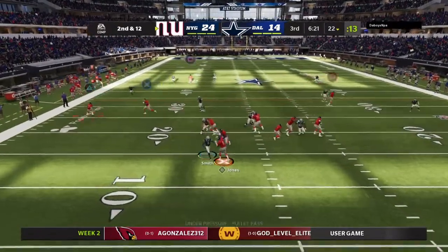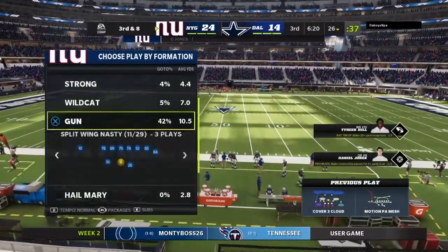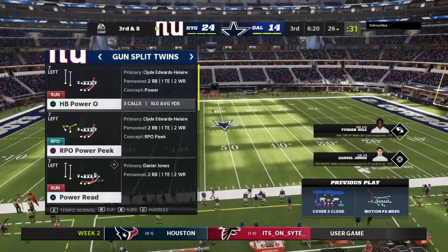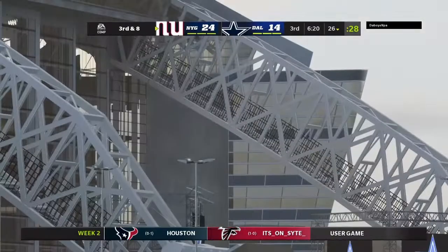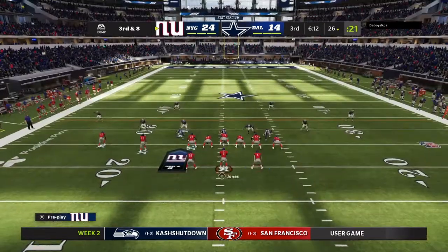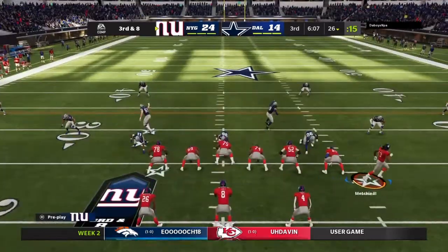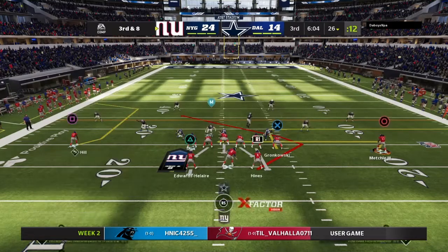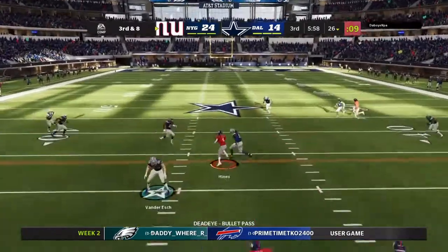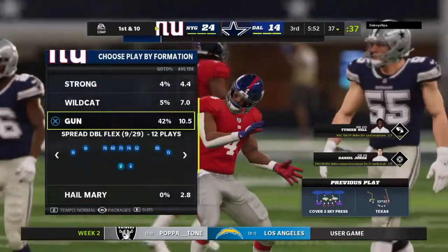Off play action, Jones, and he finds Gronk, and he'll get this up past the 25 before he's out of bounds. Only 3 yards on the catch. It's 3rd down. From the gun, Jones. The pass underneath. Here's Hines with it, and he will have a Giants first down as they're able to get the 3rd down conversion.